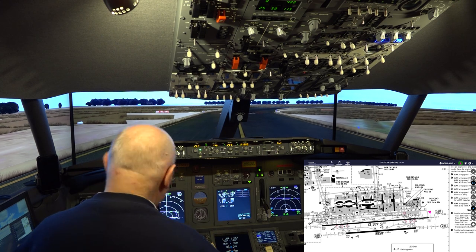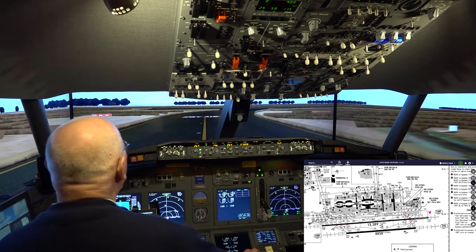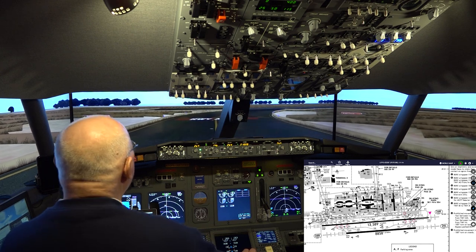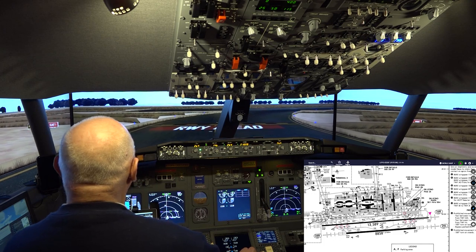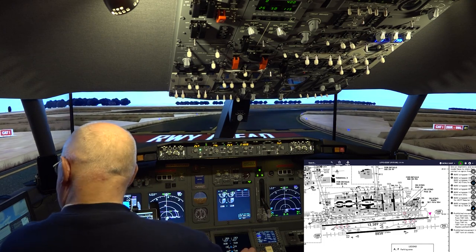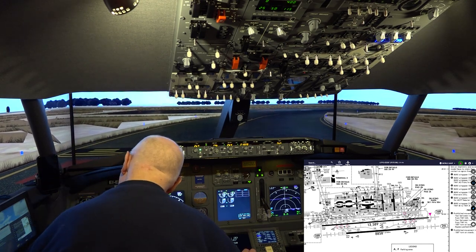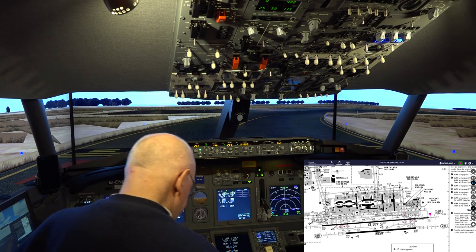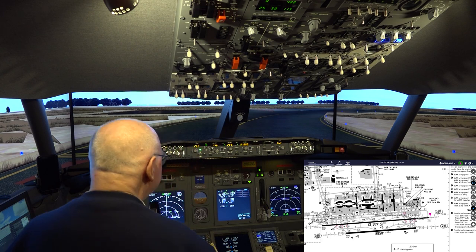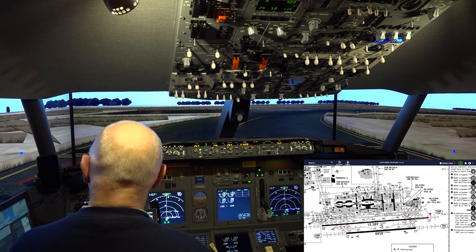Right, I'm going to tune into the tower and as soon as we get to the hold short line we should be able to contact them for clearance. All right, holding here. So request takeoff. To Gold Tower, Ryanair 186 ready for departure to the east at runway 26 right.